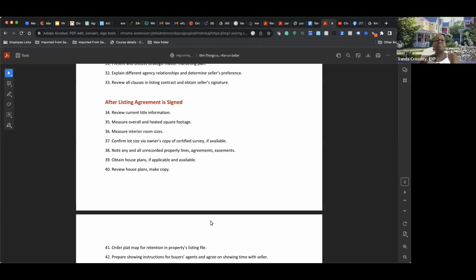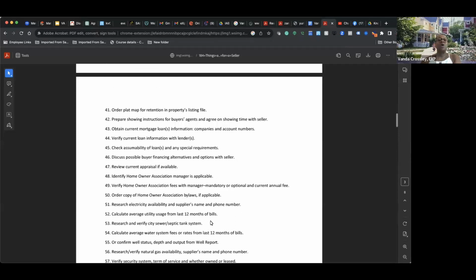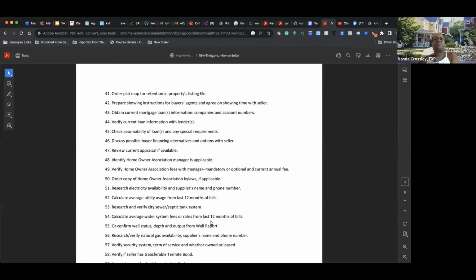Obtain house plans if applicable and available. Review house plans and make a copy. Oh, we're only on 41. Order a plat map for retention in the property's listing file. Prepare showing instructions for the buyer's agent and agree on showing times with sellers. Some sellers may not want people coming in after 6 o'clock or may not want to have showings before noon.